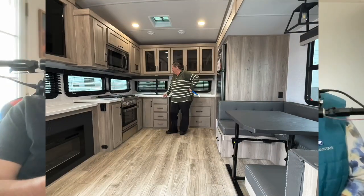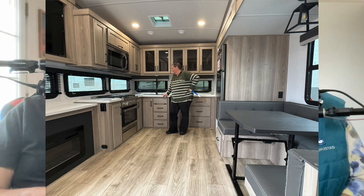But anyway, what we have is a 30-foot long fifth wheel, which isn't really huge for a fifth wheel. It's a rear kitchen, which makes the kitchen huge. Yeah, it was enormous.